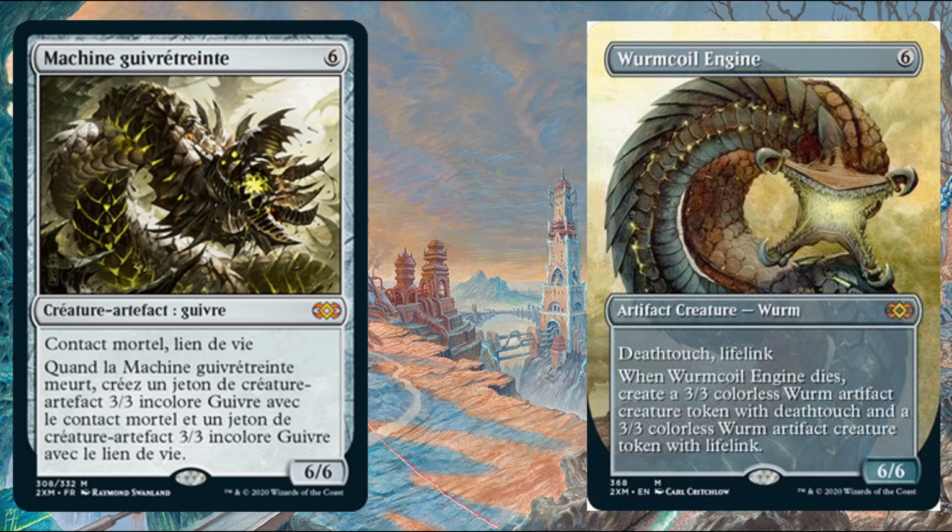Alright, you probably knew this was coming. You most likely recognized the art on the pack we saw earlier, but this is Wormcoil Engine. On the left, you see the French language copy that was previewed today. On the right, you do see the borderless copy in English. This is actually a nice inclusion.